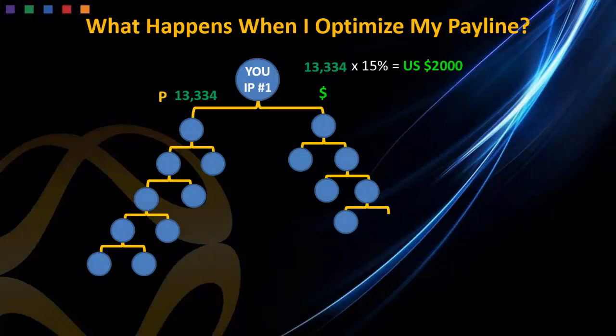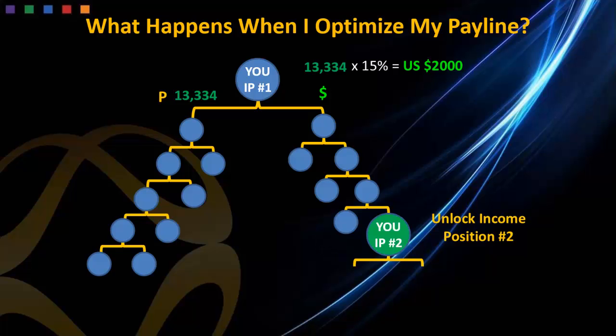So let's say you continue growing your business, and on a particular week you get 13,334 points on both your power line and pay line, meaning you make $2,000. That is when you optimize your pay line. What happens then is you get 2 things. First, you unlock your second income position, and you can place it anywhere you want on that pay line.